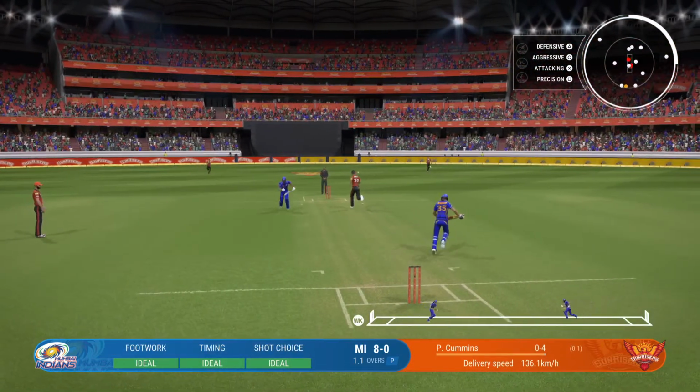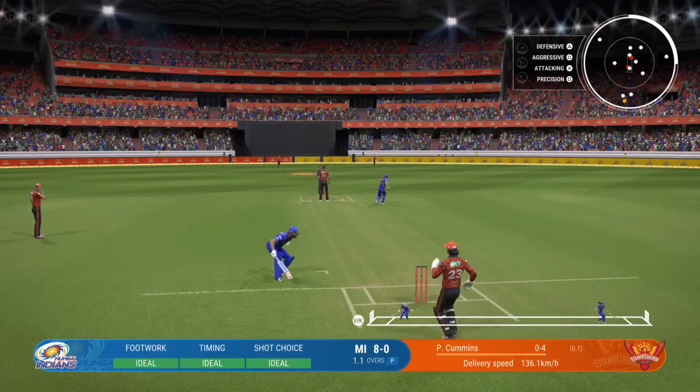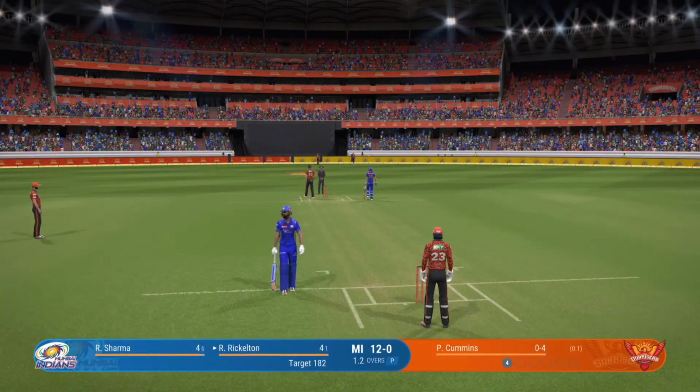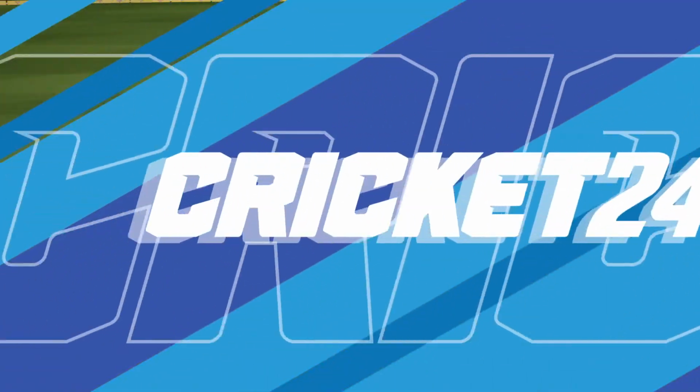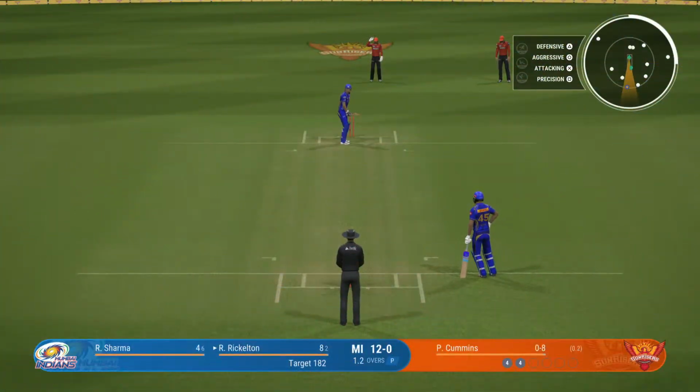Drive straight down the ground, mid-on, he'll take that one there. Well, what a lovely shot. It flew to the boundary. That's clearly not the type of delivery to be bowling here. Tried something a bit different last delivery, and the captain shouldn't mind that too much. If they get it right, they just might get that wicket.